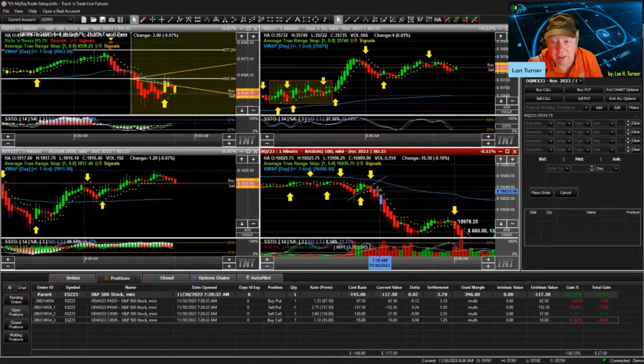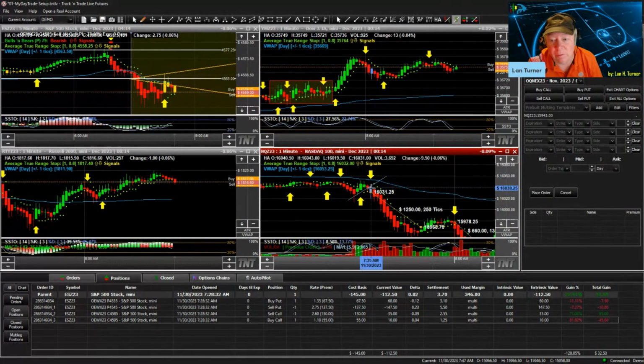Where's our dollar calculator from entry to exit? Where we didn't get stopped out there, all the way to the bottom. $1,250 right out of the gate. But what time was that? That was 7:35. So that was half an hour before the market opened. So the market didn't actually open until clear out here, 7:30.